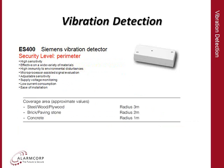Typical applications in the high security world would be on metal window frames that have no other form of protection. So in other words, there isn't a PE beam or a detector or a camera watching the windows from outside. Mounting these on every window frame will get you your Type 1 security level.